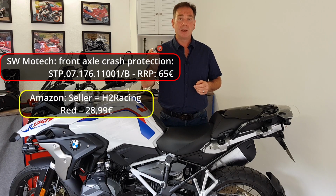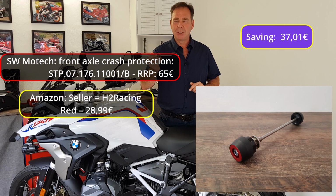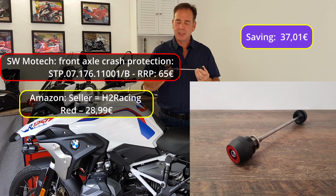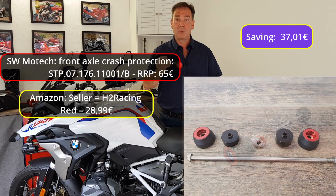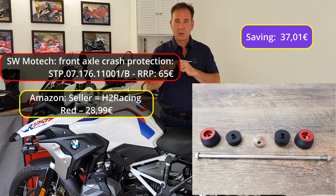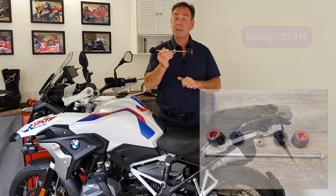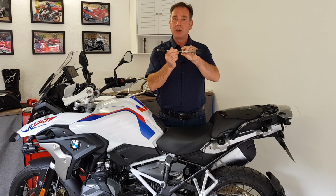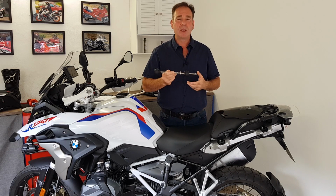I got this particular one from Amazon. I'll put some links and some names up so you know what I've bought. The quality's okay. It's nicely finished. It looks quite nice. It's got a bit of red detailing on there. It comes with the nut that you need to replace from the original one on the bike, because the original GS front wheel axle nut is not hollow, and you need to be able to pass this mounting tube all the way through. So it comes with everything you need.